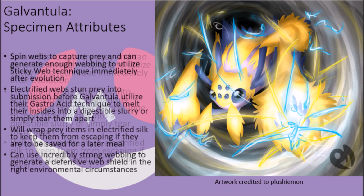It is interesting to note, though, that these webs can be used for more than hunting and offensive purposes, as the silk they produce is 10 times stronger than steel, and if they need a way to avoid an oncoming enemy attack in the wild and have enough space to make a web, Galvantula will do so, using the web as a shield against said attack. This might only be applicable in certain circumstances, but it nonetheless makes them surprisingly difficult to take down, and can help supplement their poor defenses in the right cases, while they make the most of their strong natural offenses to deal damage.